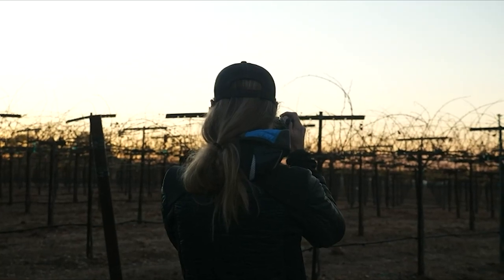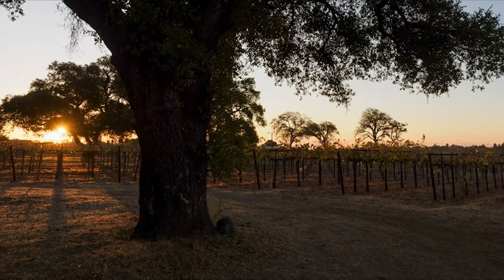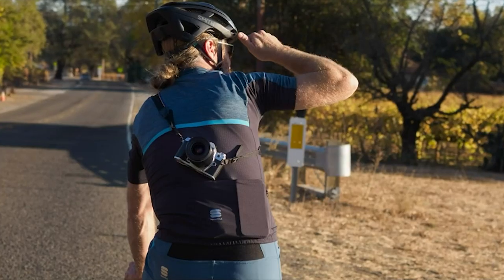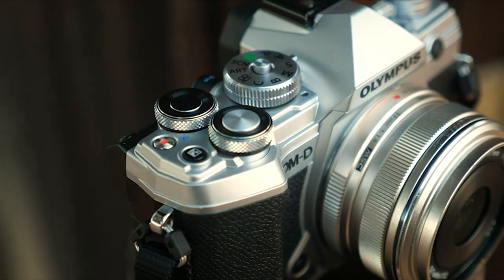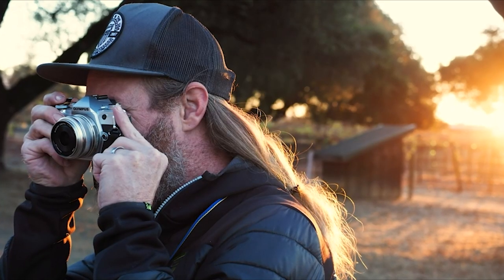Typically on rides, I'm always using a small point and shoot camera. This is my first time with this Olympus. It was a larger camera than I normally carry on a bike ride, but with the strap, it was no problem at all to ride around with it. So it was nice to have a few more dials at my disposal. I didn't feel like I was out of my depth at all with it.